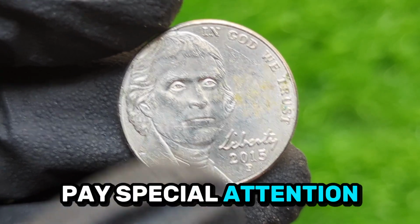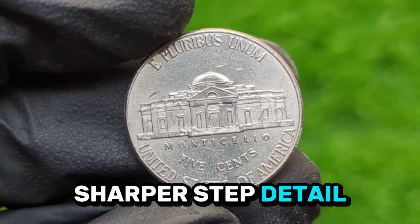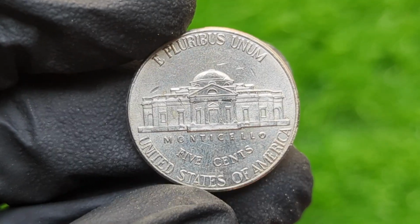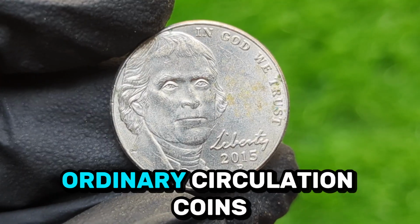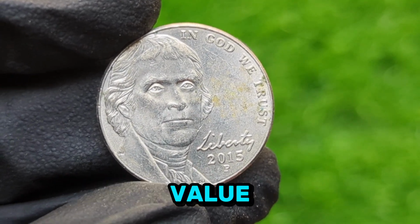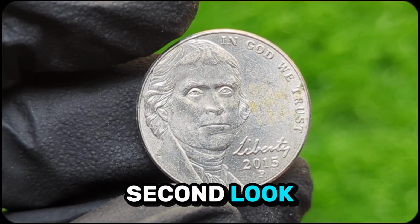Pay special attention to the steps beneath Monticello. Sharper step detail often reflects a stronger strike and better overall preservation, qualities appreciated by many collectors. Most 2015 nickels will remain ordinary circulation coins with no significant premium beyond face value. Even so, every coin deserves a second look.